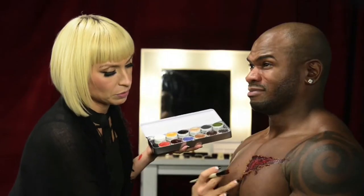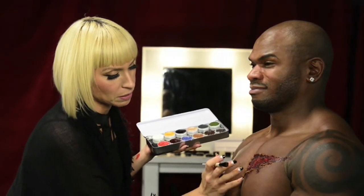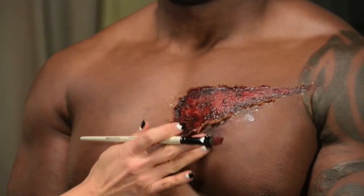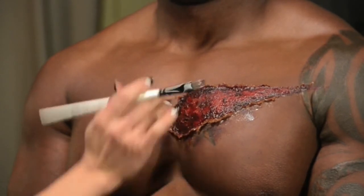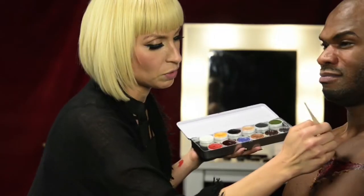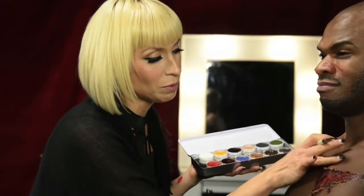Okay, one of the things I'm doing right now is I'm just adding a little bit of color around it because we're going to be making it look like a little bit of blood has splattered or maybe stained the skin or bruised the skin. So I'm just adding a hint of color underneath, not too much. Same thing on top, just really light hints of color so that it's not a plain flesh. You want it to look like the area's a little bit swollen because of course he was just hit with a big giant club.